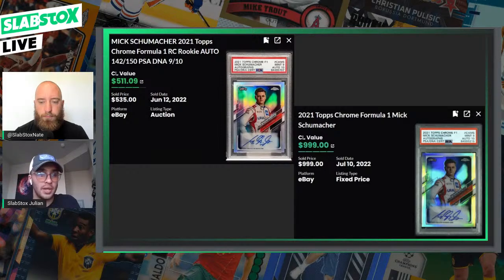And then come 2 weekends ago, he got his first points, and then this weekend at the Austrian Grand Prix, he got points again. He finished 6th, his best finish in a Formula 1 race so far. And here's a sale of his 2021 Topps Chrome Refractor Auto, rookie auto, out of 150, PSA 9 with the 10 auto, sold for $535 on June 12th. So that was before he got any points.